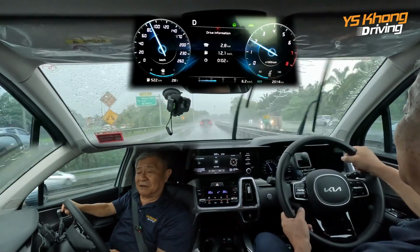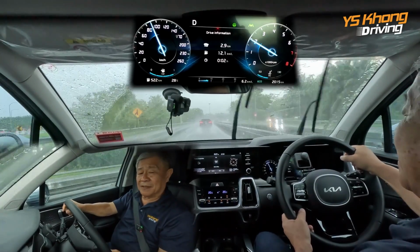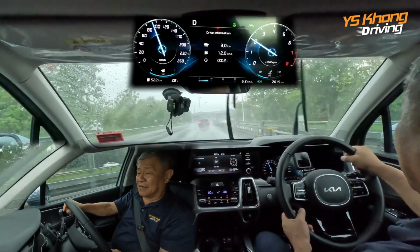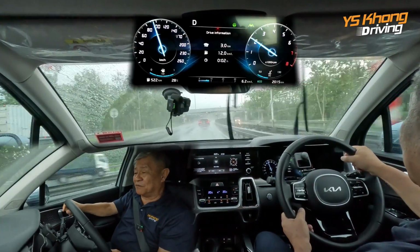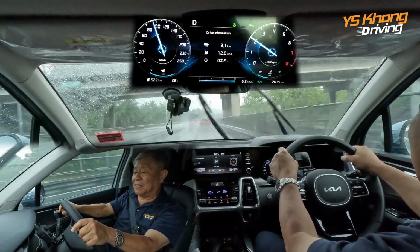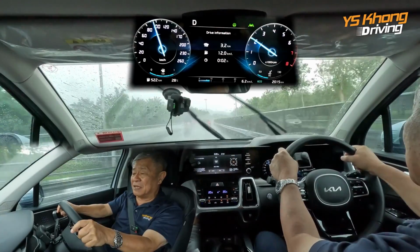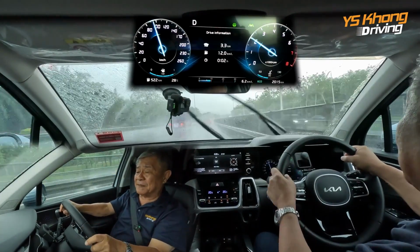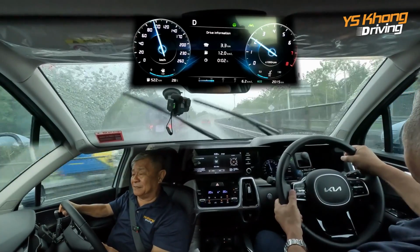Good, some cars turn off into Nibong Tebal, and we are still on the highway. Yes, the truck has moved over to the left and another car is overtaking it slowly. So our speed has gone up a little bit. We are going at about 95 kilometers per hour and the speed limit here is 110.